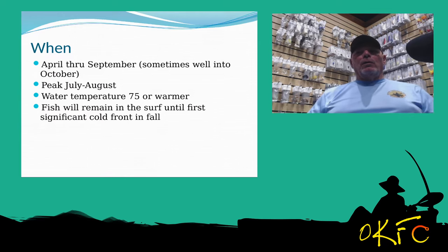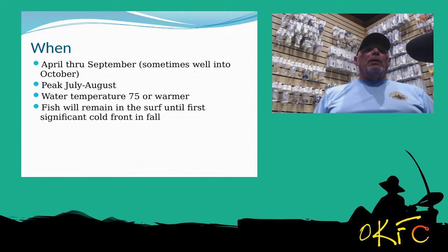All right, when do we do this? Usually it's April through September. It can go into October. It can even go into November. But basically, it's when the water temperature hits 75 degrees. And once it stays warm, the fish will be out there.